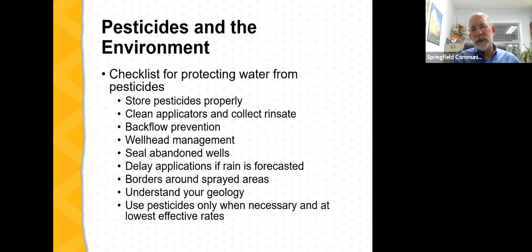Make sure that applicators, spray tanks, and other ways that we apply pesticides are clean. But as we clean them, we need to collect the rinsate, the water that we're using to clean these applicators, and make sure that that water doesn't become a problem, either through runoff or through movement into wastewater systems. We need to have in place backflow prevention on our water sources.